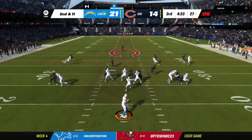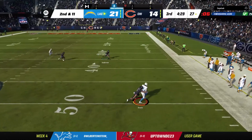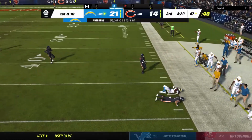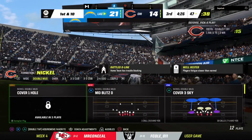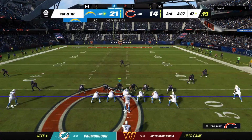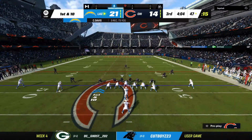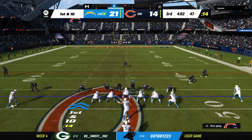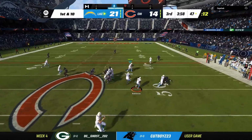Play action. It's Herbert. Open man downfield is Davis. And he'll be taken down, but not before they work it across midfield. That one good for 26 and a first down. Man, I just love being in this stadium. So much history, tradition, so many great teams and games. And we're seeing a pretty good one right now. Hotly contested in the third quarter.